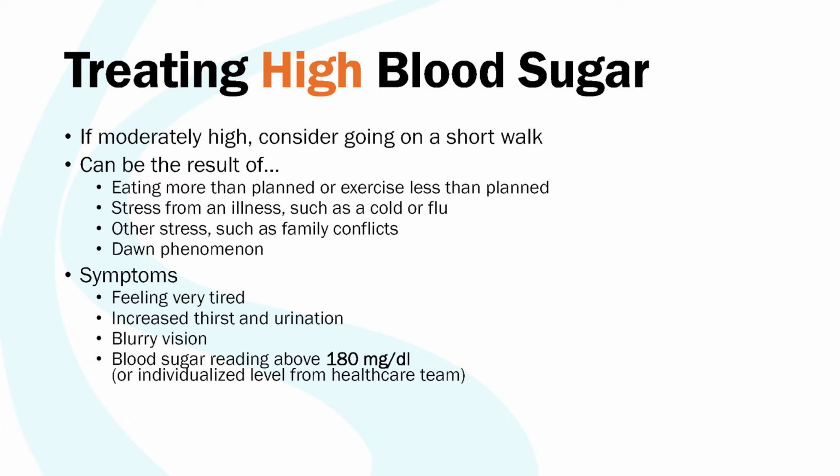On the other hand, treating high blood sugar is also important. High blood sugar or hyperglycemia can happen when you eat more than you planned or exercise less than you planned. It can also be the result of stress from an illness or from family or work conflict. If you have high blood sugar first thing in the morning, you may have experienced what we call the dawn phenomenon. This is just a normal surge of hormones that your body naturally releases around 5 o'clock in the morning in order to start the process of waking you up. This might be an explanation for why you have high blood sugar first thing in the morning, even before you've had anything to eat or drink.